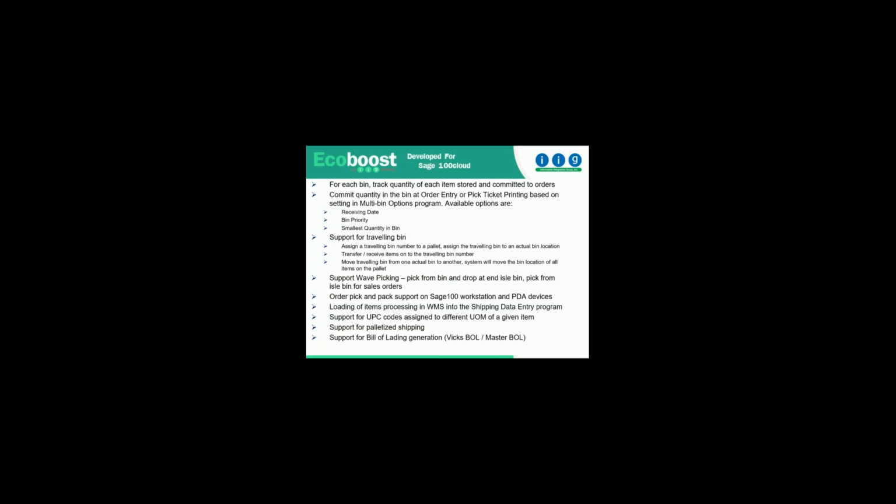In the WMS system, if you scan the barcode assigned to that specific unit of measure, the proper quantities would be loaded. We support palletized shipping, so as you process packages, you can move them from one pallet to the other or load them on pallets. And of course, we print VICS bills of lading. You can set up, as part of each stock item, the hazardous material setting as far as the ASC settings.